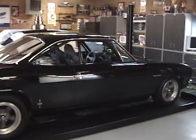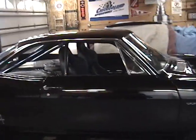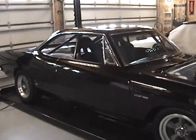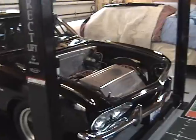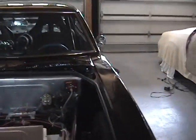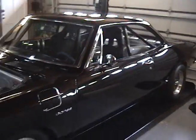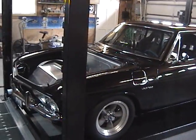The car you're looking at here is a 1965 Corvair Corsa mid-engine V8. I've owned this car for approximately 30 years and I've spent thousands and thousands of dollars plus time on this car. Started out Aztec bronze, but as you can see now it is a beautiful triple black. As far as the car goes, all the original body panels except for the doors and the roof have been replaced with fiberglass.